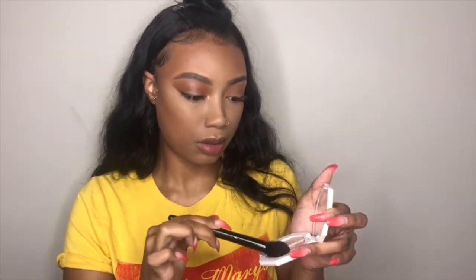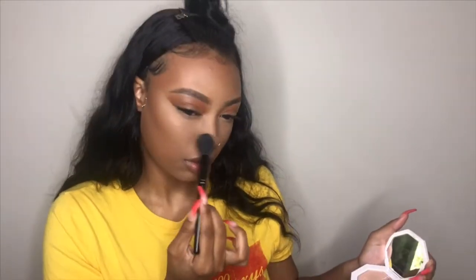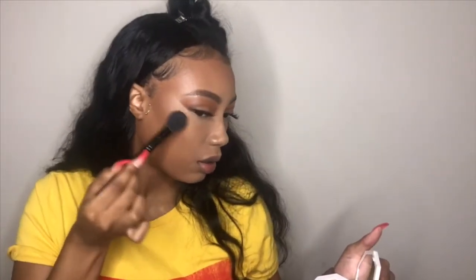All right, you guys, so y'all know I sprayed my face with Fix Plus, and I'm going in with the Fenty Beauty highlighter in Hustler Baby. This is my favorite highlighter, one of my favorites. Look at how this just goes on. I just look so glowy and amazing. This highlighter is so amazing, and cue the slow-mo.